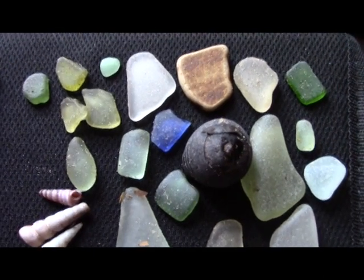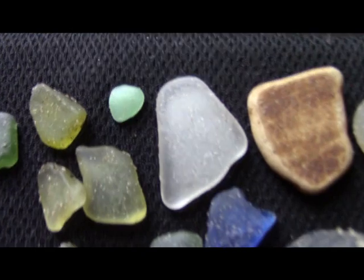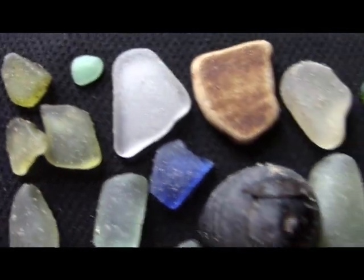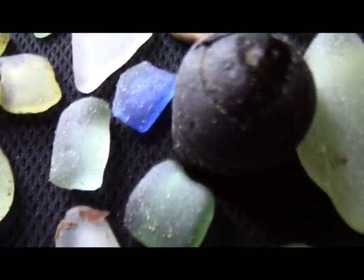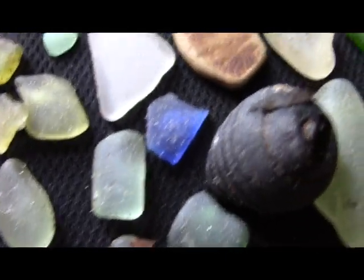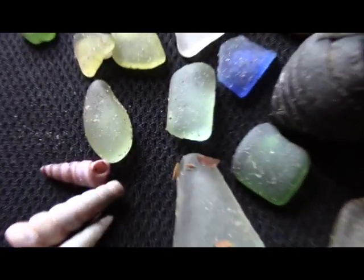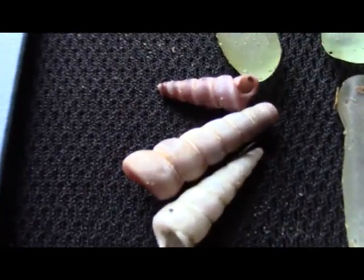Right, here's the wee roundup for this morning. There's that lovely piece of UV there. Bit of yellow, some white, some brown pottery. This thing, which looks like the top of an insulator, still to shine a light through it, but it is glass. And another few wee jewellery quality bits there, and of course these lovely shells.